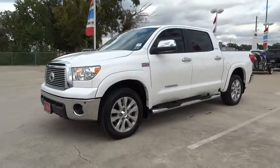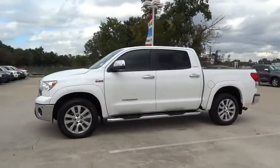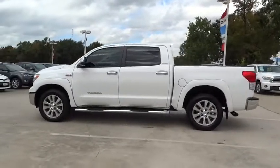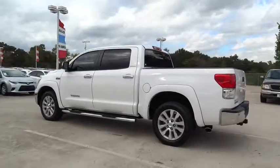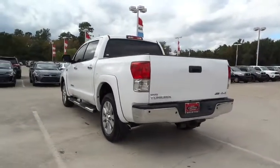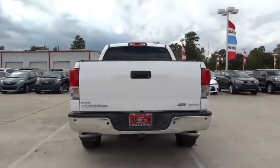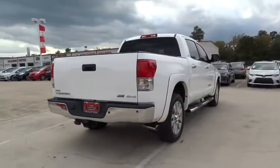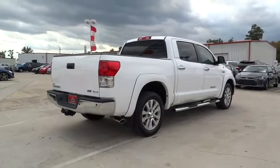The 2013 Tundra. Tundra has a number of unique features useful for those using it as a work truck, including extra large door handles, a deck rail system, and an integrated tow hitch. Included as standard are vehicle stability control, traction control, electronic brake force distribution, anti-lock brakes, and tailgate assist.